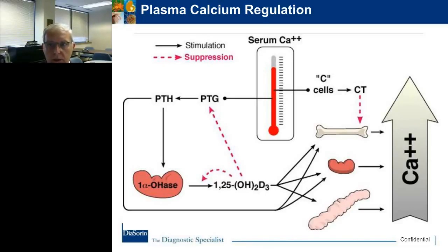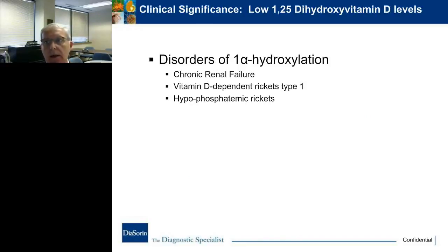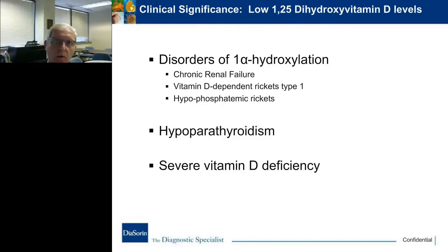So when the physiological role doesn't work, there are consequences at pathological level. When you have low 1,25 vitamin D levels, you may have disorders in 1-alpha hydroxylation, and this may link to chronic renal failure, or vitamin D dependent rickets type 1, and hypophosphatemic rickets. Another consequence of the low 1,25 is hypoparathyroidism, and the third one is severe vitamin D deficiency that may recur in many different pathological situations.